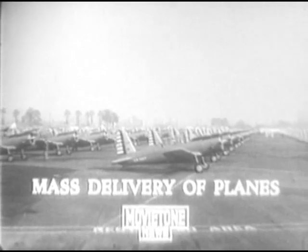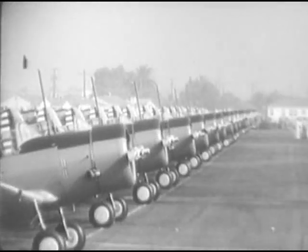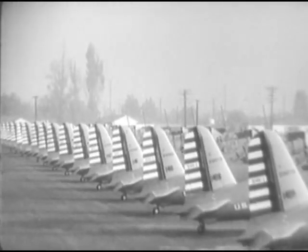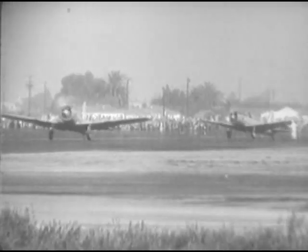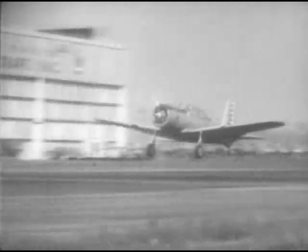A single delivery of 123 training planes at the Vultee plant, Downey, California, ready for delivery. Trainers for the schooling of military pilots are an immensely important factor in the development of air power. And these are all on their way to Army and Navy training fields throughout the country.